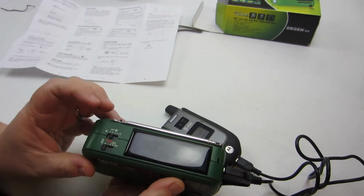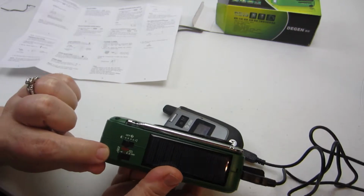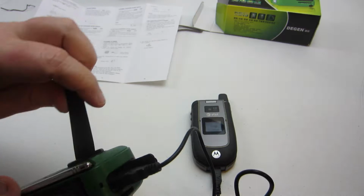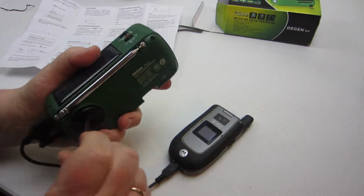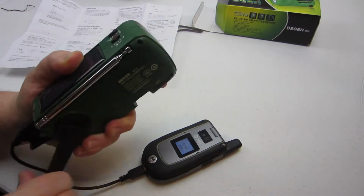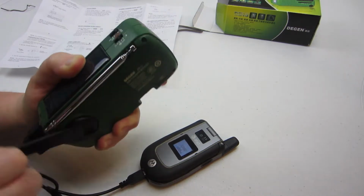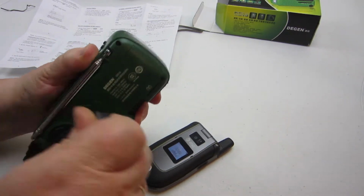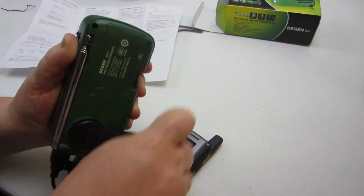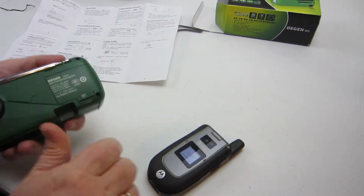Obviously we don't have enough sunlight yet, but what we can do, we've got this beautiful hand crank back here. So if we've got this on the cell phone charge setting, and we've got the crank, you can see and listen to my phone light up. Ow. It's a slow process of charging, but you can do it.